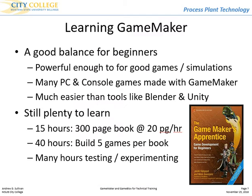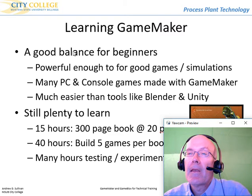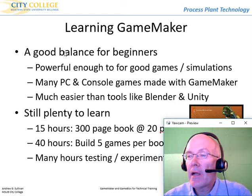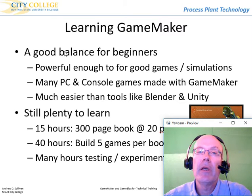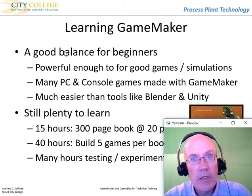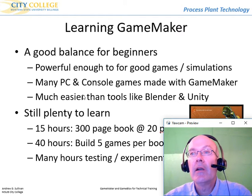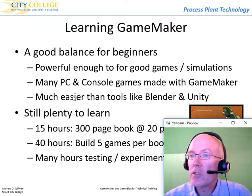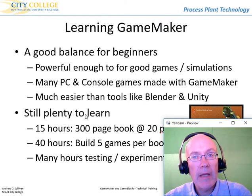GameMaker is a neat tool, but it's not the easiest tool to use. I have a few pointers down here. Pros and cons. It is a good tool for a beginner, but probably not an absolute beginner. It requires a little familiarity with computers, and a little familiarity with coding if you're going to make a more sophisticated game like a simulation. On the upside, it is powerful enough for some good games and simulations. In fact, many PC games and console games, like on an Xbox or a PlayStation, may be made with GameMaker. It's much easier than some real fancy tools like Blender or Unity that make the real fancy games. Although it's not too bad to learn, there's still plenty to learn.